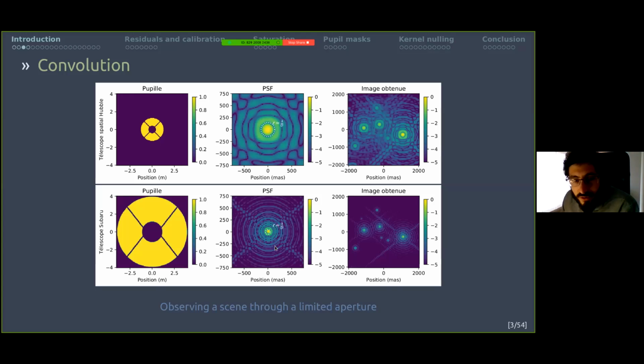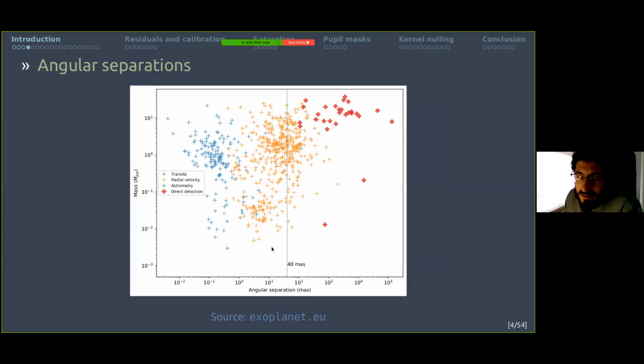And for the case we'll be most interested in, it's going to be for the 8 meter telescope observing in the near infrared in the H-band. So for the H-band with the 8-meter telescope, this lambda over D is 40 milliarcseconds. That's what we call the diffraction limit. And compared in angular separation to the current detections of planets, this is where we are.